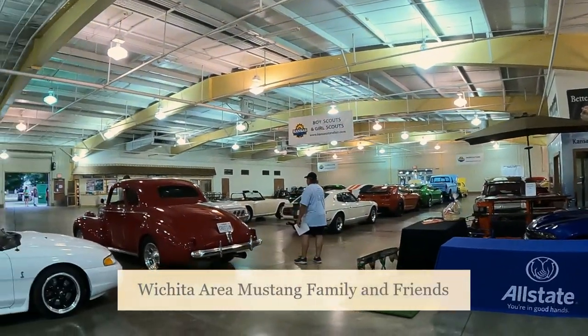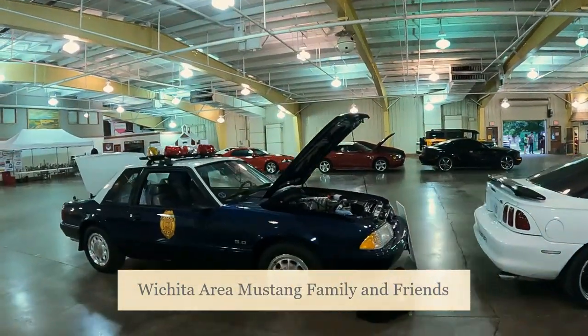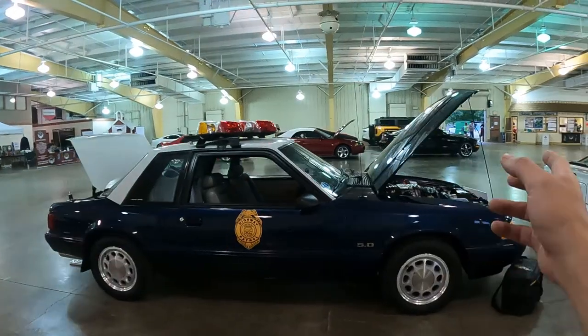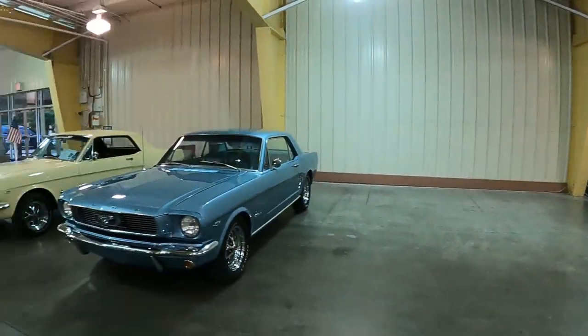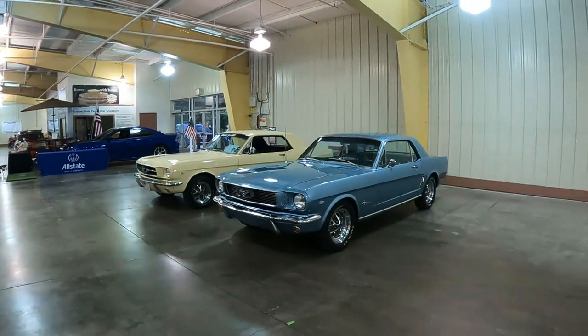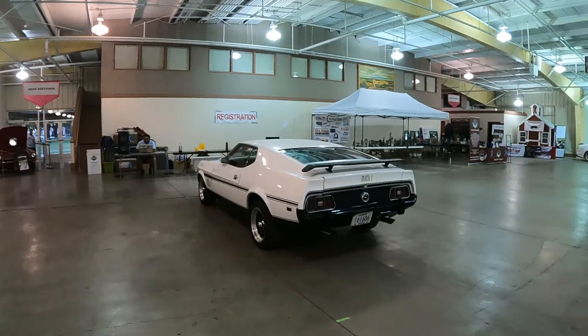There we go. Getting some cars parked. I want to give a shout out to all the guys in the Mustang Club that were able to help us get these Mustangs in for our display. It's really appreciated.